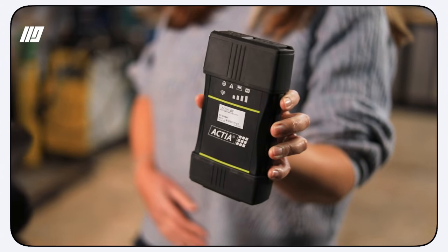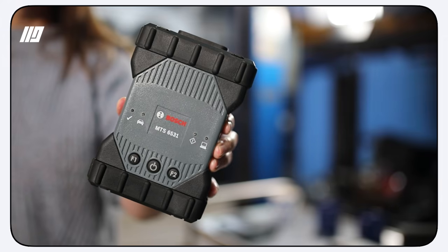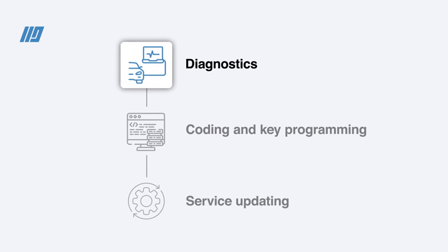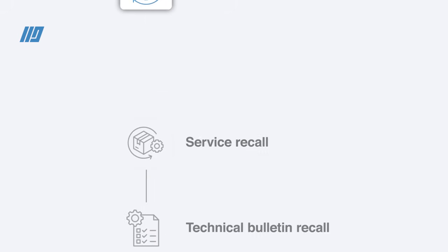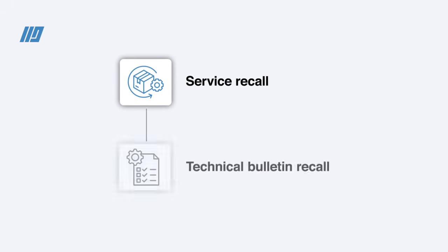We've seen these through our extensive testing. The two tools, however, that came out on top were the Actia ACI 3 and the Bosch MTS 6531. These tools we put through their paces, and we were happy that we were not missing any of that information that you will need to fix the vehicle. So we've done diagnostics, coding, programming, key programming specifically, service updating, service recalls, technical bulletin recalls.